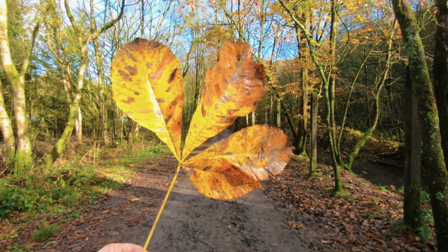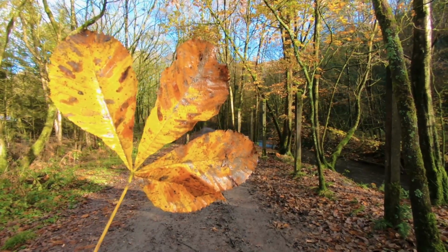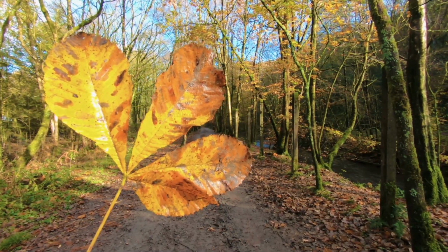Jane's just holding up a big horse chestnut leaf, which is bigger than the palm of your hand, showing all the autumn colours.